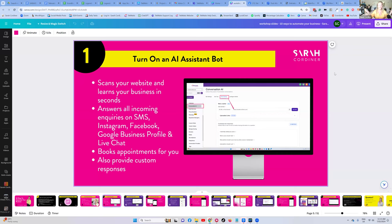If somebody says, "How much is the first aid training?" or "When is your next first aid course running?" the answer will be, "For all first aid related business inquiries, please go to this website." So you're basically using your bot to be the separator of all of those different inquiries and filtering them through to where they need to go.